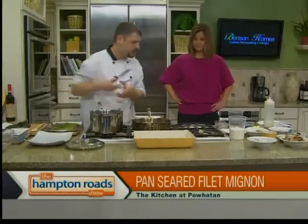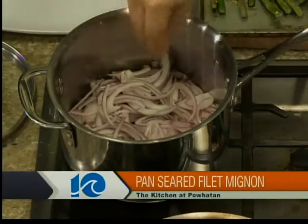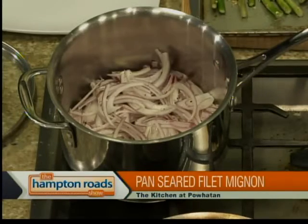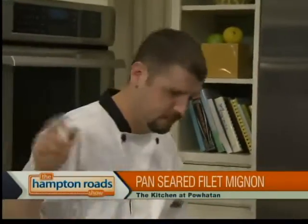Gotcha. So in this red onion marmalade, I just got the red onions laid flat. I'm going to take some of that seasoning salt, throw it right on top. When you do red onion marmalade, it's like doing French onion soup. You don't want to mess with the onions too much. You just want to lay them flat, let them do their thing, and then flip them. And by the time you flip them, they'll start caramelizing and do what you need to do with them.